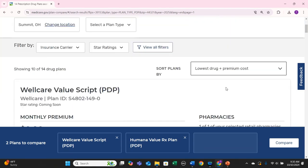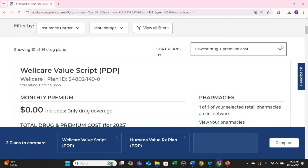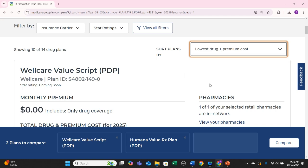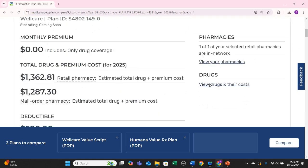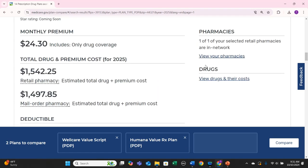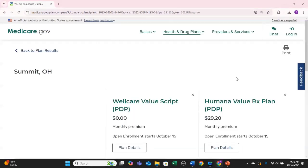Now, what's nice is when we get to the actual compares, we can sort by various things. We can say, what's our lowest drug deductible? What's our lowest monthly premium? In this case, I want to say, what's the lowest drug and premium? So what's my lowest, sorted by the lowest overall total cost for the year. So I'm going to go ahead and pick two plans, which here I did these two plans, and I'm going to compare them. You can do up to three.